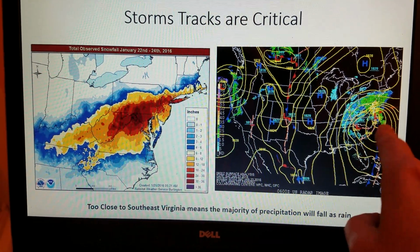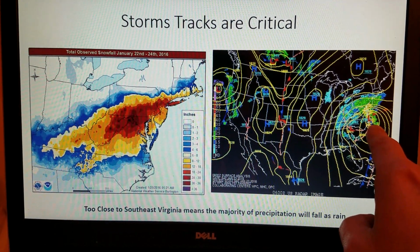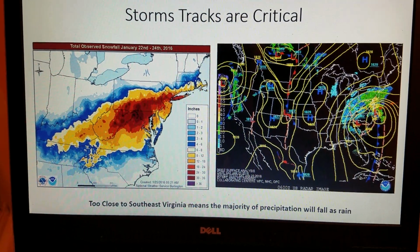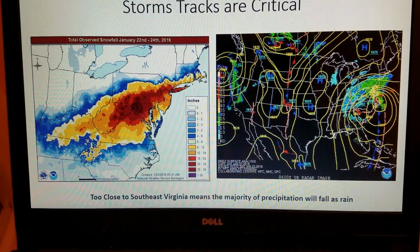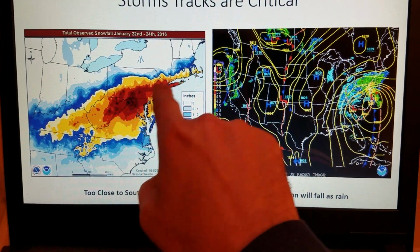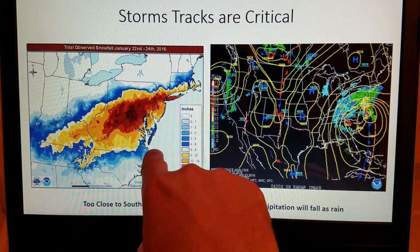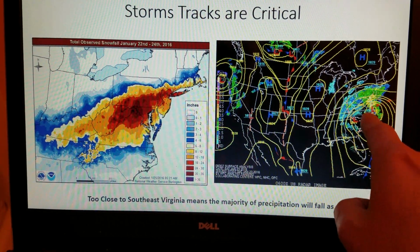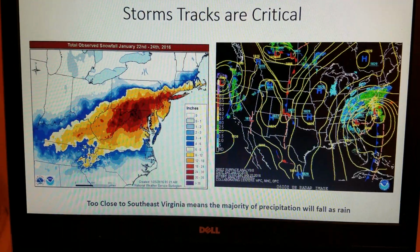So in this case, we got a heavy 2-inch to 3-inch cold rain over Southeast Virginia, while if you drove about 100 miles inland, Richmond up towards D.C., especially Northern Virginia, you would have had a blizzard on your hands. So this is a case where the low pressure system is too close to the coast. You can see where the heaviest snows occurred with this storm well to the northwest of Southeast Virginia. We got a little bit of a dusting at the initial onset of the storm with the cold air in place, but ultimately the track of this storm system was too close to the coast and resulted in the majority of precip falling as rain.